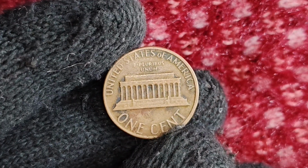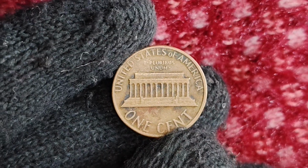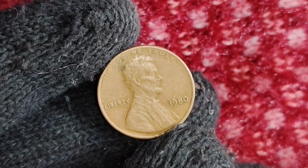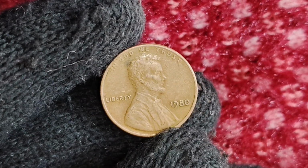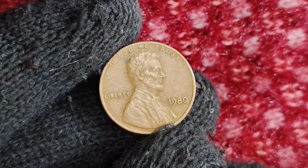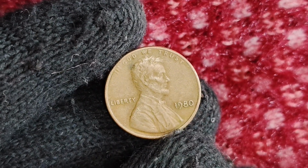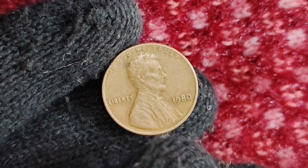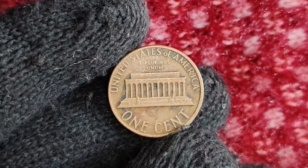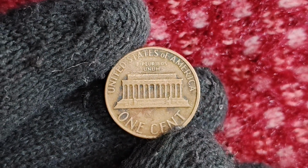The key to understanding why these 1980 no mint mark pennies are worth so much lies in their rarity and the error associated with them. The fact that a coin from the Philadelphia Mint lacks the expected mint mark makes it a highly sought-after collectible, especially if the coin is in pristine condition. These coins were struck with such precision that they could potentially grade well in a professional coin grading service, such as the Numismatic Guarantee Corporation, NGC, or the Professional Coin Grading Service, PCGS.